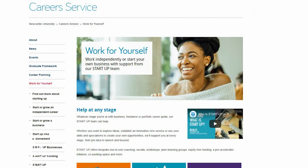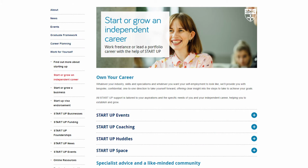So whether you have an innovative new idea which you want to develop into a business and create a company, or you might have skills and knowledge that you want to share as a sole trader, a so-called freelancer or independent professional, or you might want to do a combination of these things and have a hybrid of employment and self-employment with a portfolio career. Whatever option you're considering, we are the team who are here to help.